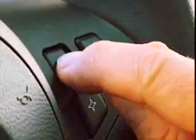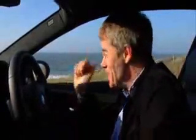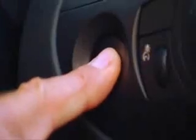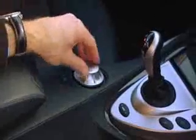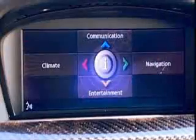But the best button of all is this little M button, into which you can preset all your favourite settings when you want to head off across country or get out onto a racetrack. To do this, I first have to fire up the lusty V10. And now use a little bit of voice recognition. M drive. Thank you.